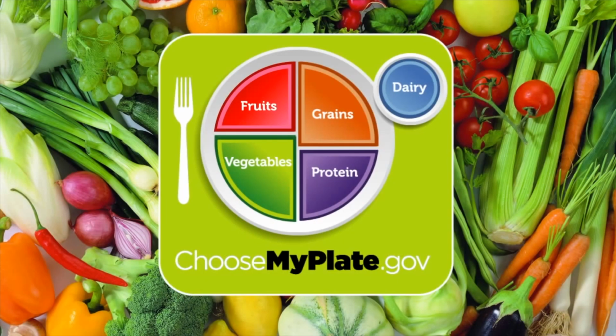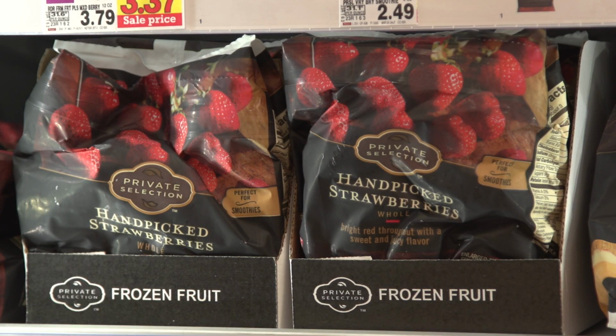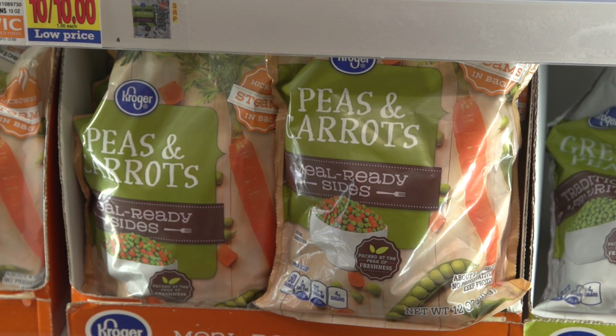When filling half your plate with fruits and vegetables, keep frozen produce in mind. There are so many benefits to using frozen produce. Frozen fruits and vegetables are frozen at peak freshness, which locks in the same nutrients as fresh. They are just as healthy as fresh produce.